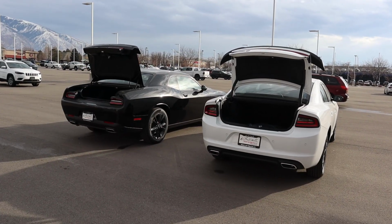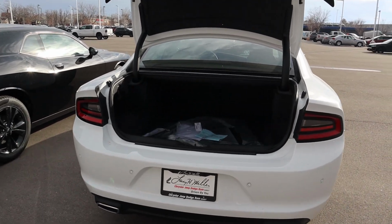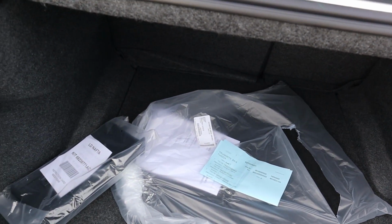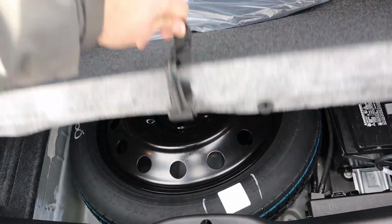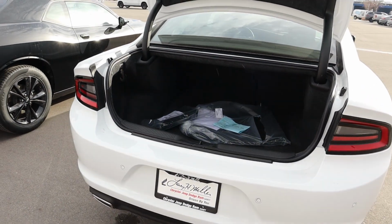Now let's go into the rears of both of the cars. Starting over here with the Charger, you can see you've got a massive trunk with a massive opening here. Storage space is just plentiful back here. And if you're wondering, the Charger does come with a spare tire, which is kind of hard to get into, but you can see you've got the spare just underneath that little area here. But just notice how large the opening is.